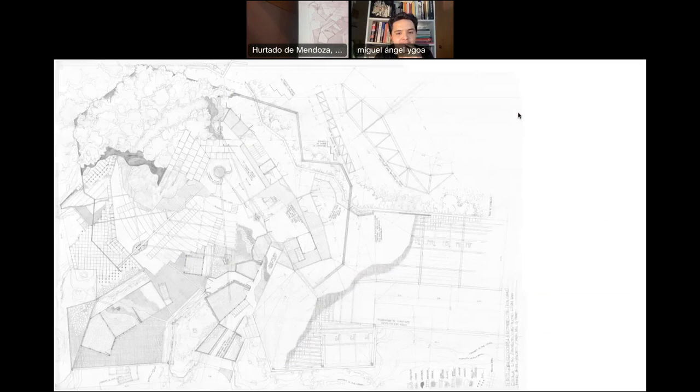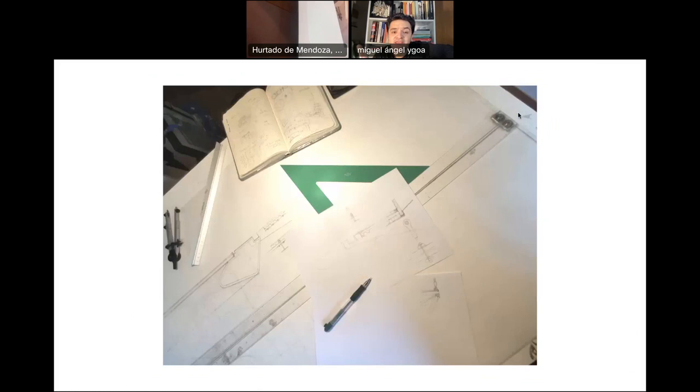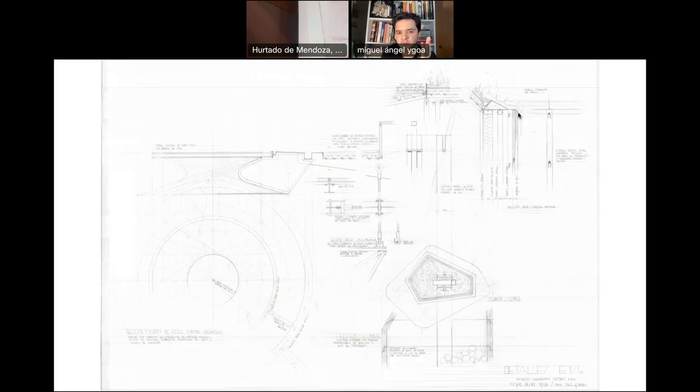And then, for example, some more details of the same project done in a 1/25th scale. And finally, in a 1/10th scale, which was this drawing here. The next step from this would be to actually make it in a one-to-one scale, the real life scale, which I will talk to you about now.